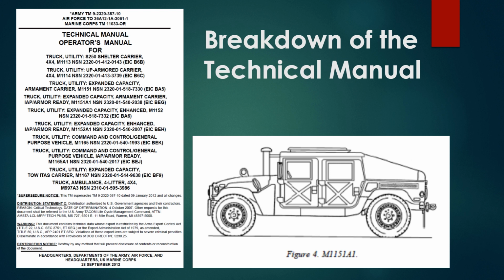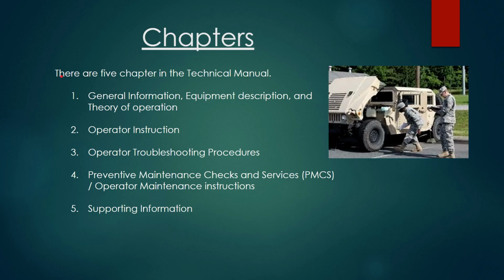So when you get out to your vehicle, the first thing you do is you grab your TM, you open it up to the PMCS, the Preventative Maintenance Checks and Services portion, and you start going through it. The general chapters of your TMs are as follows: general information, operation instructions, operator troubleshooting if you're having issues or problems. In almost every single TM, chapter 4 is going to be PMCS. That should be fairly easy for everybody to check and find. It's a gigantic, thick book. It's like 500 pages. And it should be in every vehicle. It's a part of the BII.